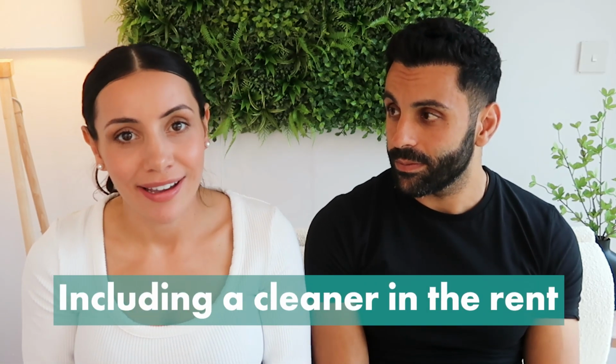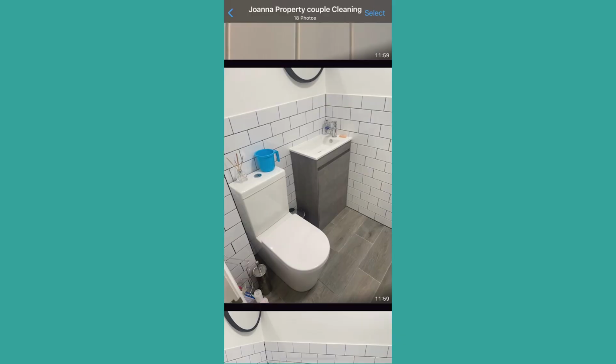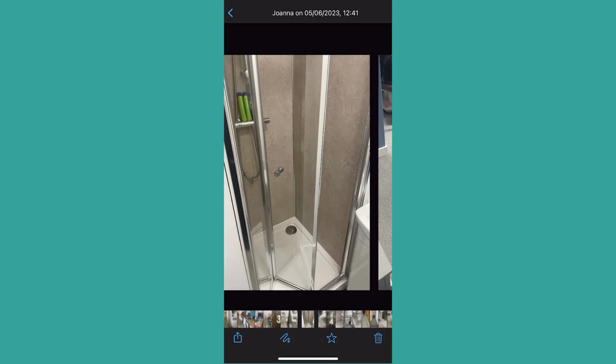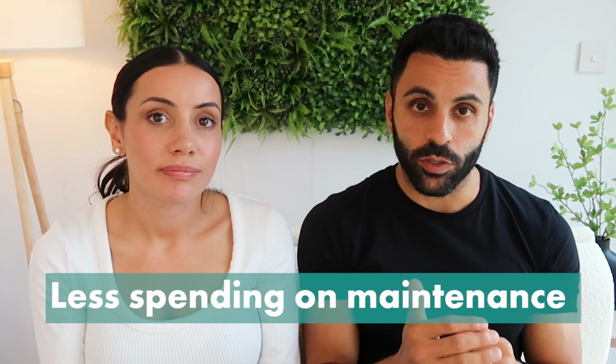Exactly. Moving on, the last point we want to touch on is including a cleaner in the rent. So this is very specific to our rented rooms, and AK is going to talk about why we think this is really important to increasing the overall rent that you get across 12 months. In our properties, we don't necessarily charge more for a cleaner, but every 2 weeks a cleaner goes into the rooms, cleans the rooms, including the en-suites, and sends us photos, which means that we can get eyes on the room to understand what's happening, and whether the tenant is treating the room as they should be.